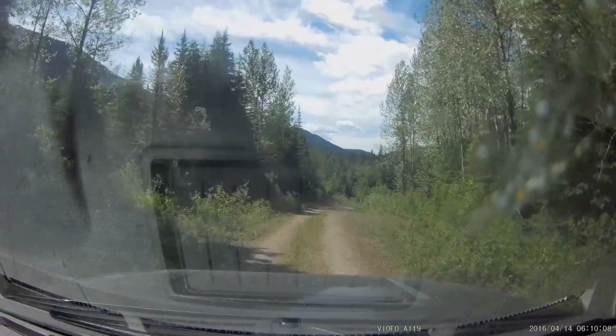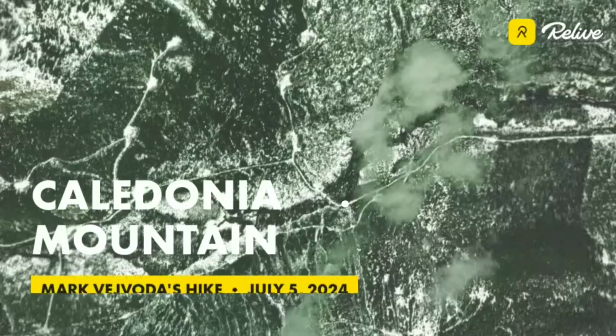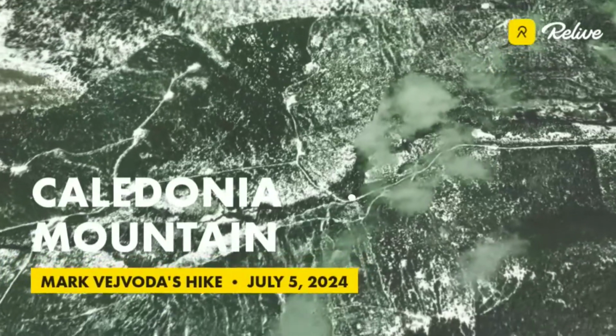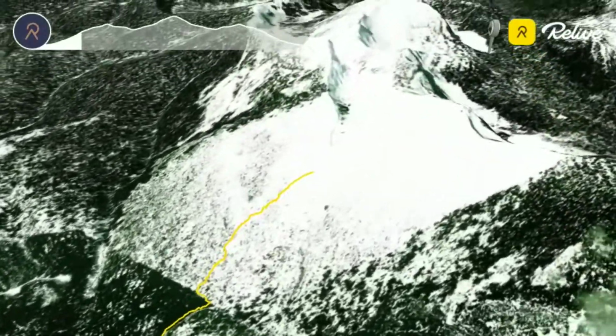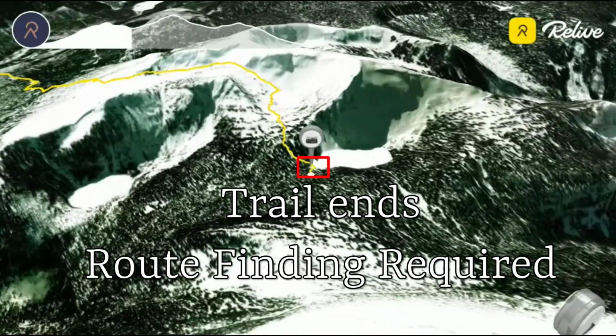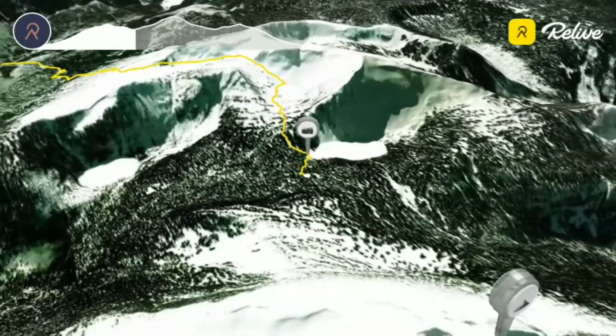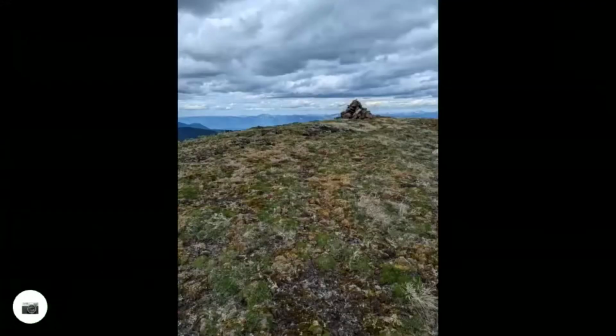There are markers after that, but going up to Caledonia, you're pretty much route finding and bushwhacking. There isn't really a trail at that point. Like I said, the odd marker, but very hard to find them. And in my opinion, going up Caledonia Mountain itself, there are nice views up there, but nothing too special. The best part is that big lake just at the bottom of it before summiting. So it's up to you. You can do whatever you want.